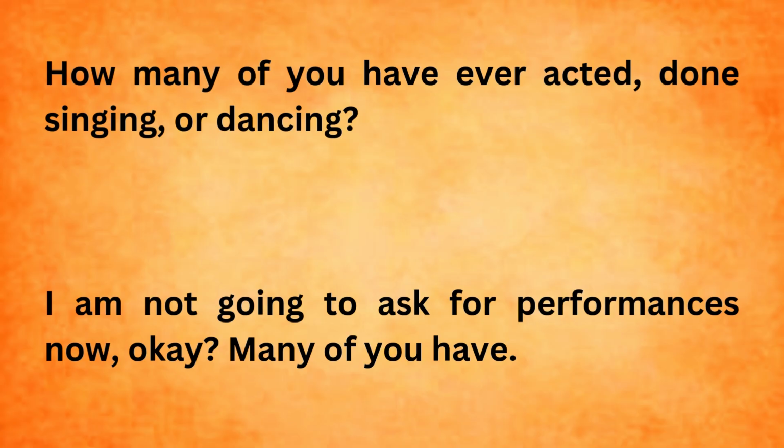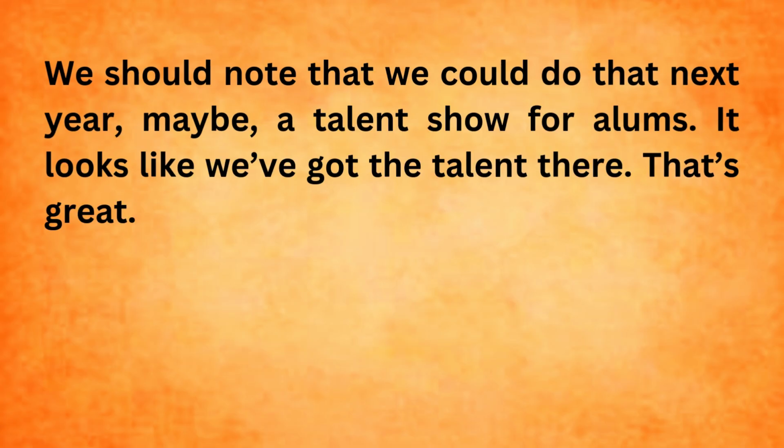How many of you have ever acted, done singing, or dancing? I am not going to ask for performances now, okay? Many of you have. We should note that we could do that next year, maybe. A talent show for alums. It looks like we've got the talent there.